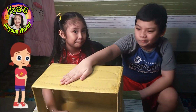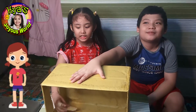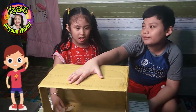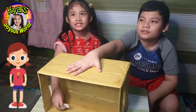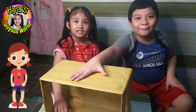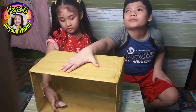I think it's a paper. No. I think it's a sticky pad. No. Is a sticky pad paper? No. It's sticky, but it's not a paper. It's a sticker? No, it's not. Is it a sticker? No. Just like a sticker, but it's not a sticker.